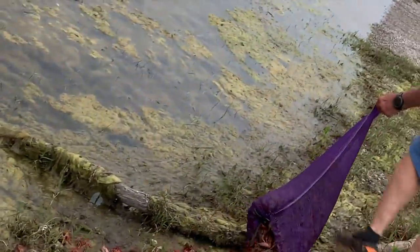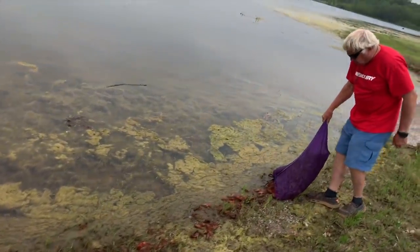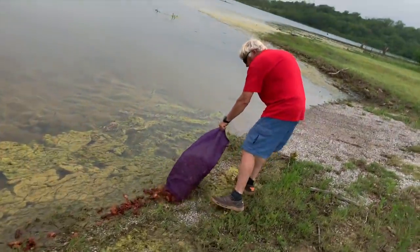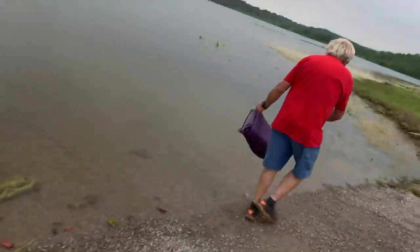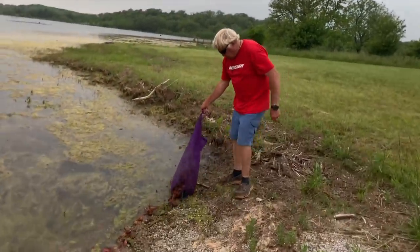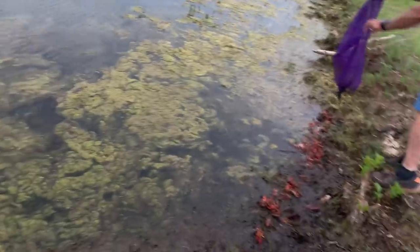Now, this is Memorial Day weekend, so it's the end of May, real close. These crawfish will actually start burying up in July, and once they start burying up, they're gonna start spawning. A mama crawfish can actually have about 400 babies. You figure probably half of these guys are girls, and a mama will have about 400 babies. And that's how you get your crawfish going in the lake.